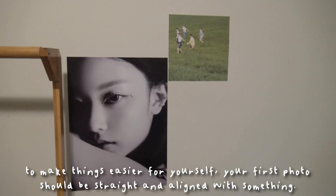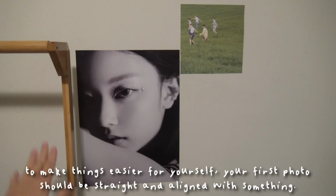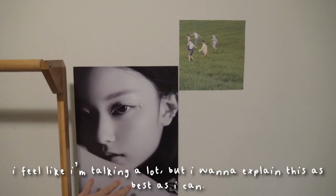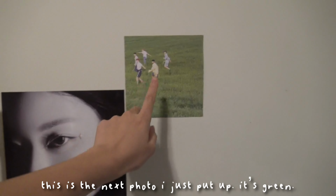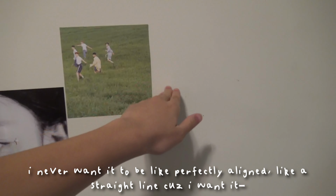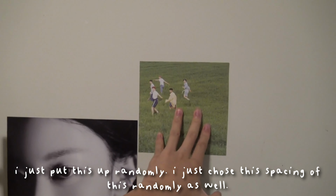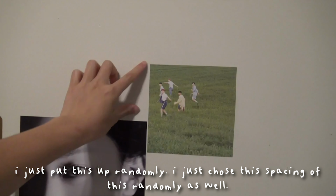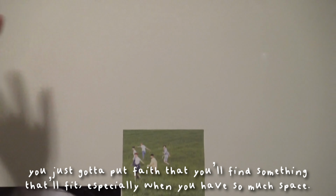I just can't fix it because there's no reference point. To make things easier for yourself, your first photo should be straight and aligned with something. That's why I usually start with corners, but it's just too overwhelming with how big this wall is. I feel like I'm talking a lot, but I want to explain this as best as I can. I set her up. She's big. She's neutral. This is the next photo I just put up. It's green. I never want it to be perfectly aligned, like a straight line, because I want everything to be kind of cluttered, you know? I just put this up randomly. I just chose the spacing of this randomly as well. You just got to put faith that you'll find something that'll fit, especially when you have so much space.